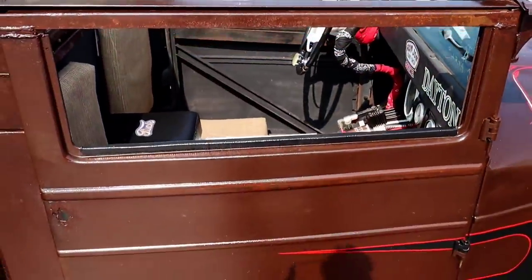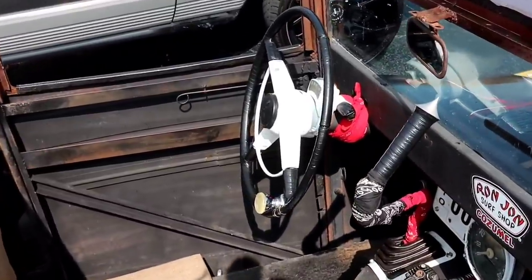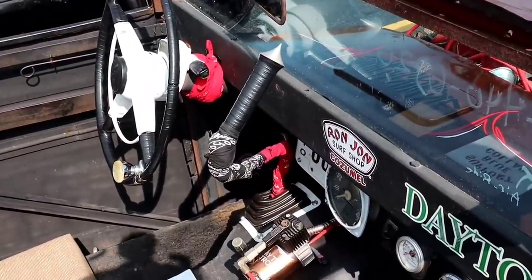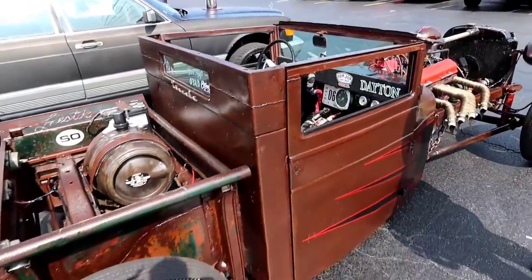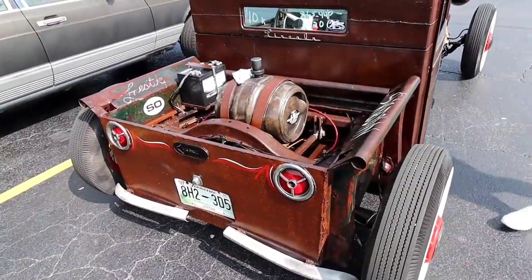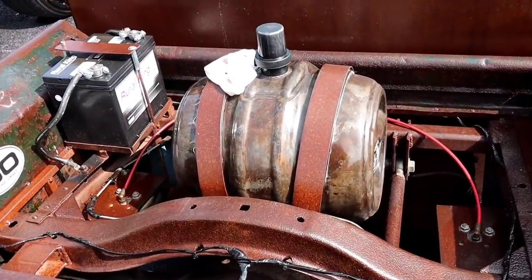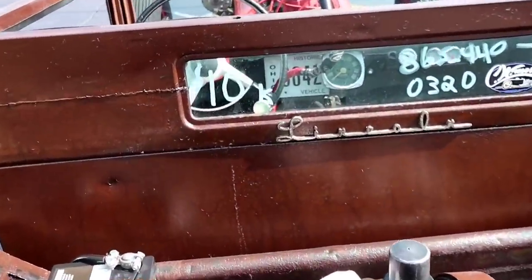A lot of folks don't always like rat rods, but they're definitely getting more popular. I see it's got a Ron John Surf Shop. Yes, you gotta have a Ron John Surf Shop sticker. She's a beauty. Got a fuel cell here in the back, and she's looking good. They only want 10,000 for her here.